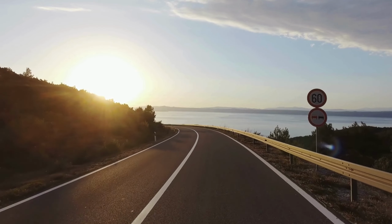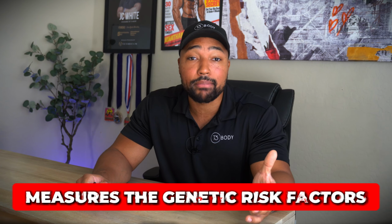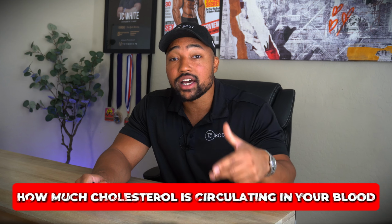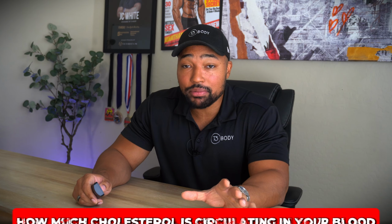Think of lipoprotein A as the quality of the road and lipoprotein B as the amount of traffic. Lipoprotein A measures the genetic risk factors. So when elevated, it's like potholes on a highway, increasing the risk of issues down the line. While on the other hand, lipoprotein B is how much cholesterol is circulating in your blood, which identifies bad cholesterol risk much more clearly.